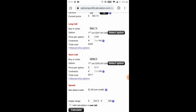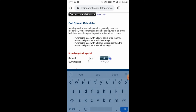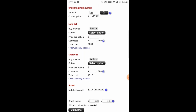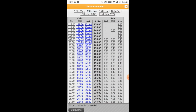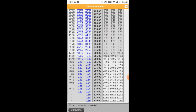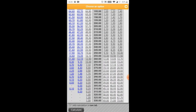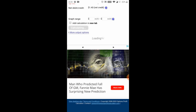Now, let's take another example. Let's select VOO, which is the Vanguard S&P 500 Index Fund. Now let's say I want to bet that VOO is going to stay below $280. So let's take about a month out, June 19th. I buy the 285 call, and then I sell the 280 call. Okay, calculate again.